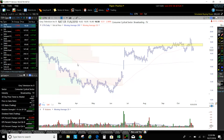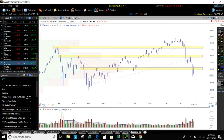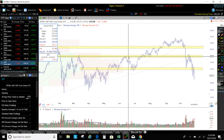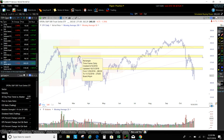So let's go over some index charts. Here's SPY, the S&P 500 ETF. It broke above those January highs in September, was looking really good, and then it sliced below those. What was interesting on that was on 10/10, it really didn't hardly even pause at the next area that might have had potential to act as support.